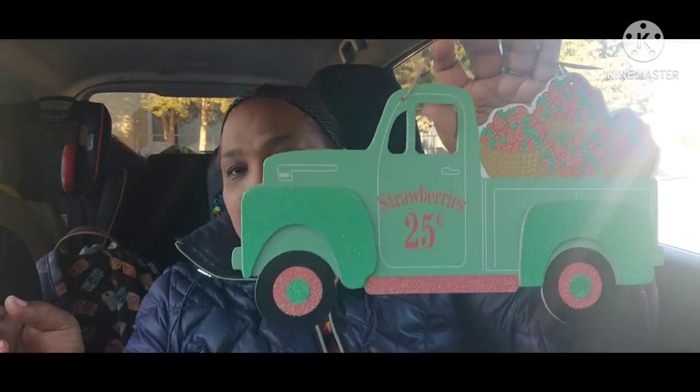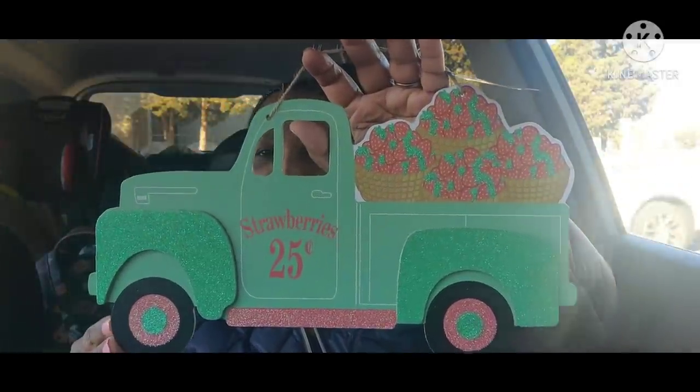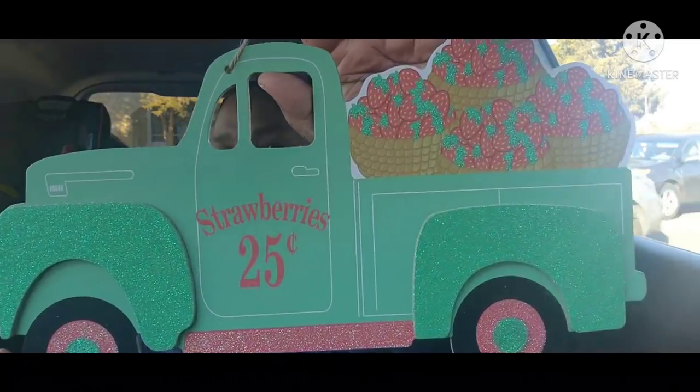And these are the Spring Fling decor. And it says strawberries, 25 cents. Look at that truck. Just look at that, how amazing. With the strawberries and the wheels are pink. OMG, look at that. That is stunning. Really, really stunning. And now I see on other channels, everybody's using the word stunning. I wonder where they get it from.